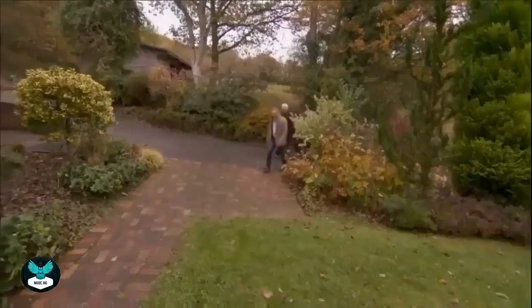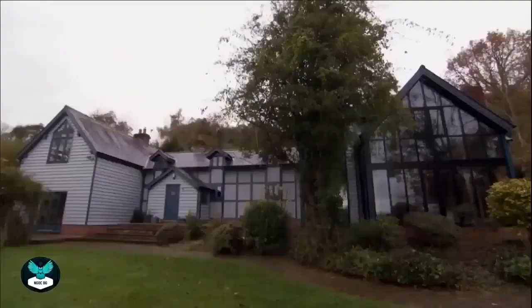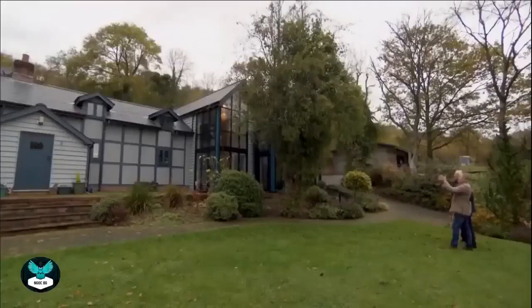You may well chuckle, because this is our mystery house. Come over here and take it all in. It's really unusual, isn't it? Effectively, in the middle was a small traditional cottage.